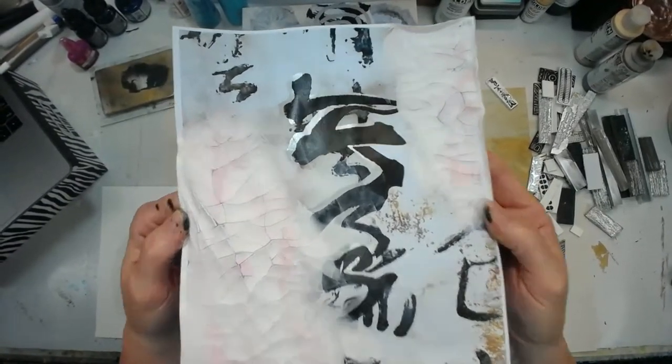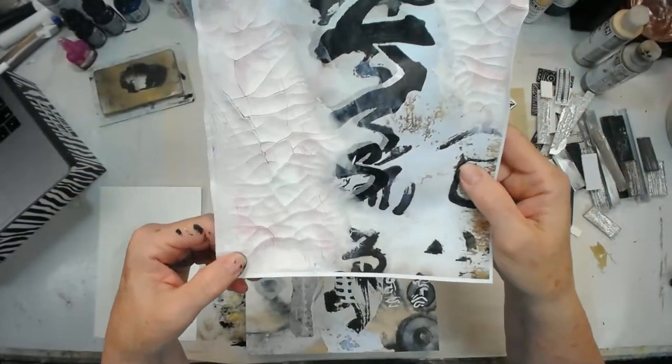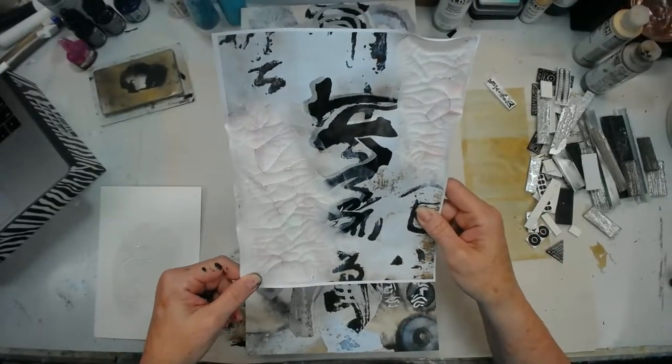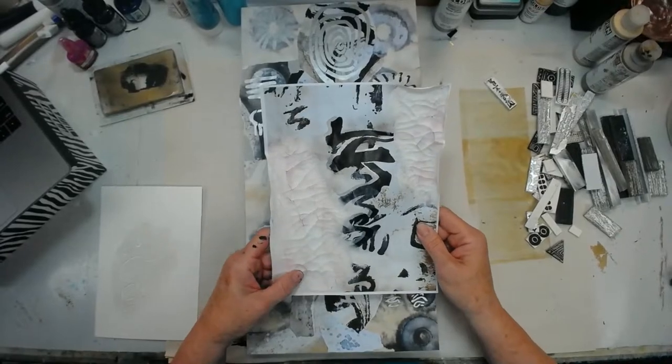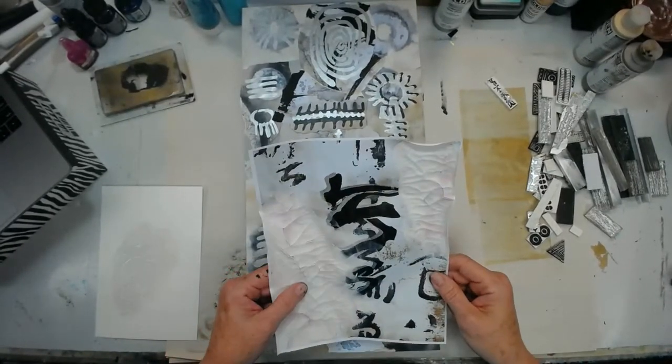CB, you're back. Here's your experiment. It did bleed through the crackle paste, but it came through pink. If it came through any of these colors, I would take it. But I don't want pink in there. So the crackle paste kind of went by the wayside.